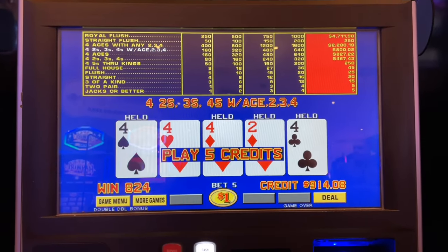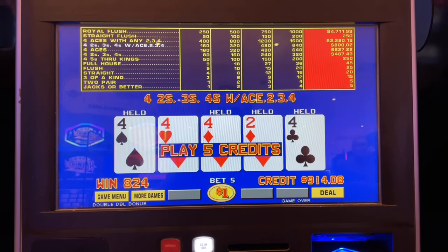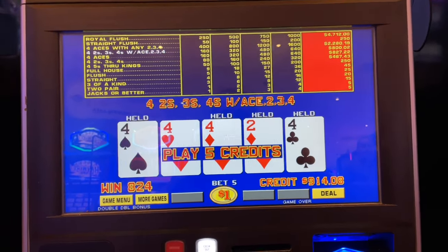Double-double bonus. It would have been the same amount if I was playing triple-double. And then if I was playing Jacks or Better, I wouldn't have hit it.